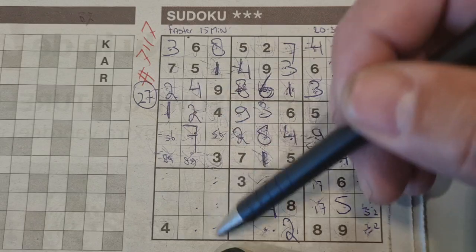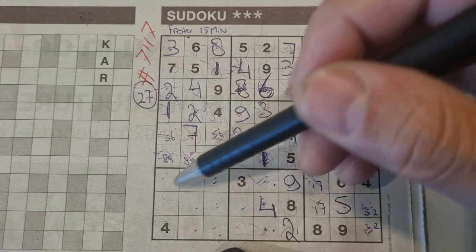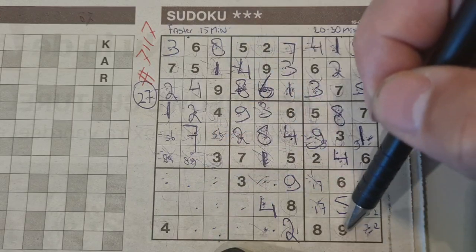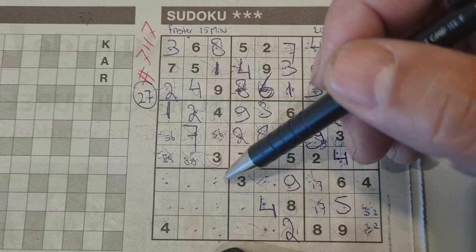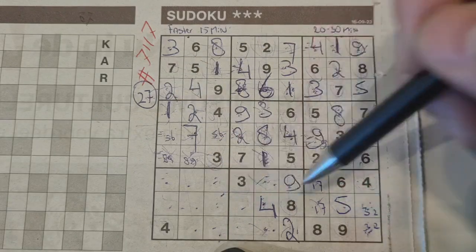Let me see. 7. Need an 8. 8. Need a 9, 9. Need a 2, 2. Oh, 2 and a 3.